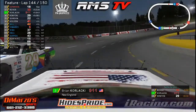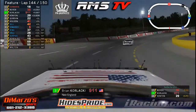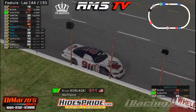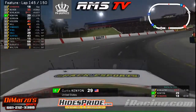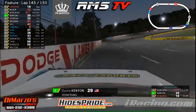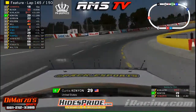And they don't have the leader right up on them just yet. And you can see the leader. Oh, and somebody got a little crazy there. That's Curtis Kenyon, and right behind Kenyon, that brown car back there, that's your leader, Austin Edwards. Only 5 laps to go, and boy, he might lap the entire field.